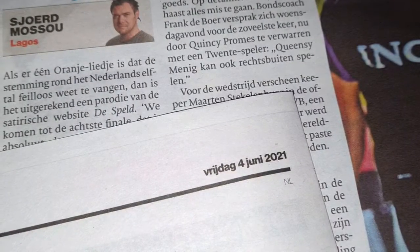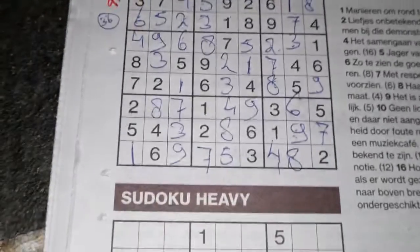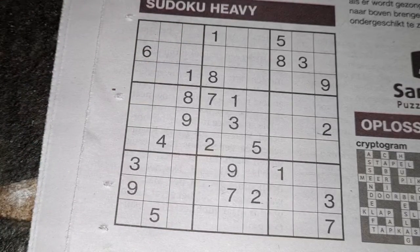Hello, guys, welcome back with the second Sudoku in this daily newspaper of, yes, almost weekend, Friday, June the 4th, 2021. We have here two regular Sudokus, a Sudoku like I have just solved with the speed test, and then we will solve the Sudoku Heavy. Yes, the Sudoku Heavy. And how heavy, I do not know. We will see.